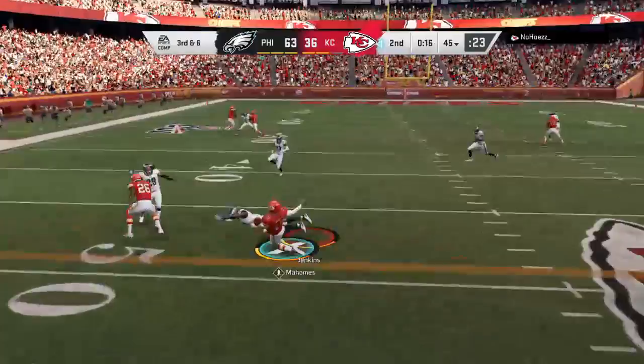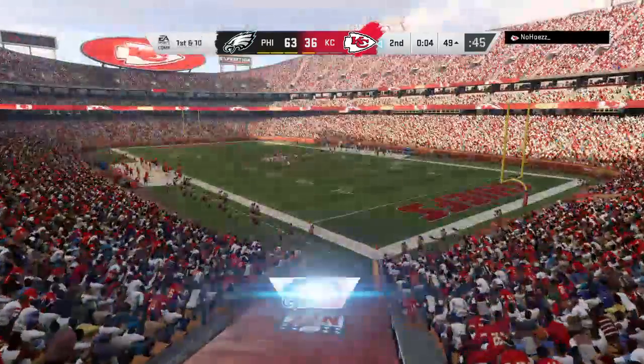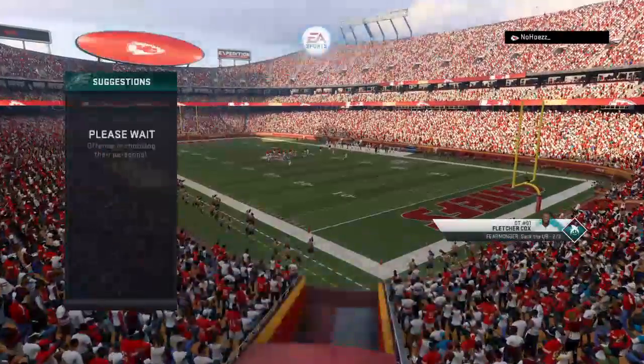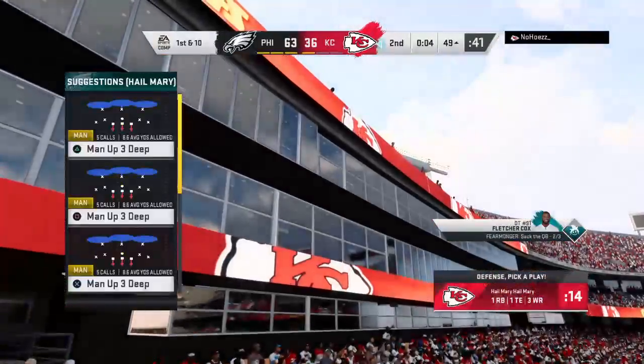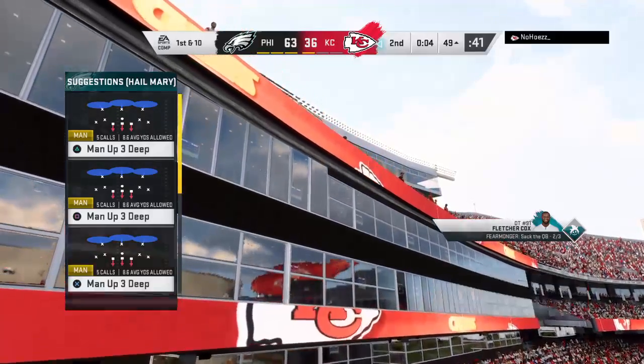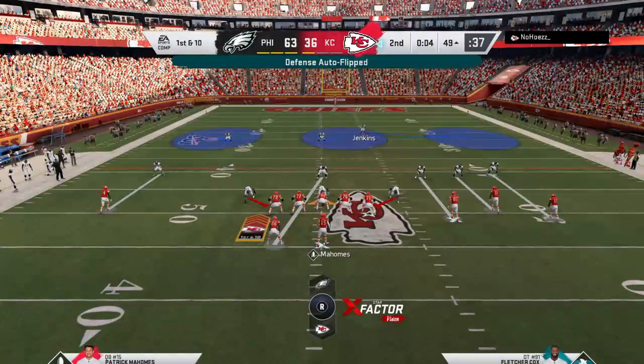Mahomes going to throw. Dancing to his left. Maybe not exactly what they had in mind, but that scramble good for 6 and a first down. And with just 4 seconds left in this first half, a timeout call. Try to get one more in here before the quarter breaks.